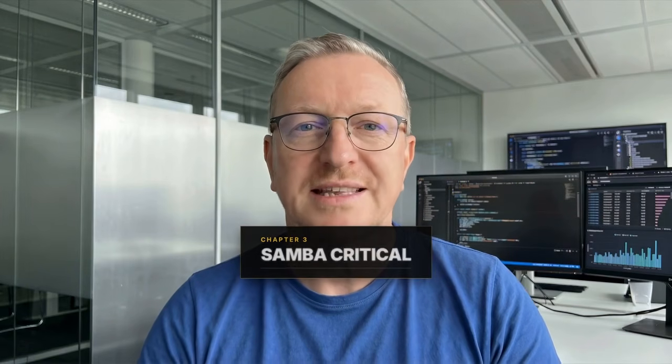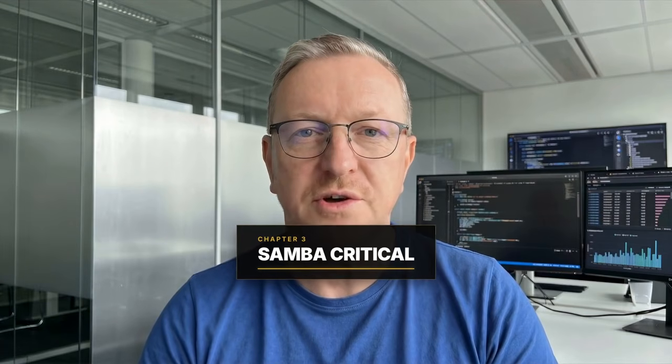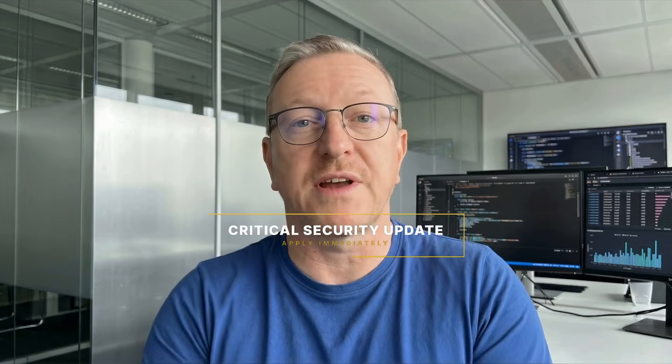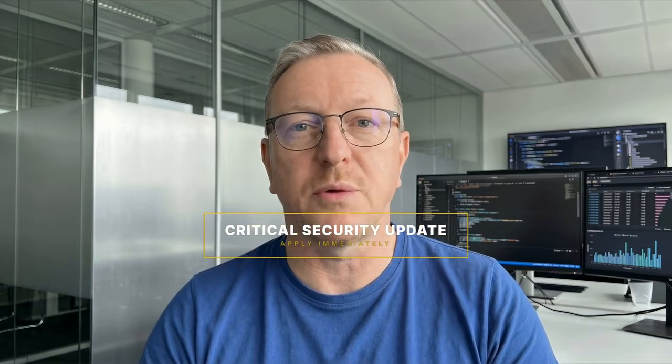Samba is the software that lets Linux servers talk to Windows clients. It is the reason your Linux file server shows up in Windows Explorer. It handles SMB, CIFS, and a range of other protocols that are deeply embedded in enterprise environments. And this week, it received a critical security update that you need to apply immediately.